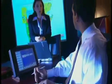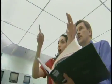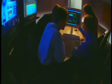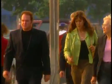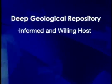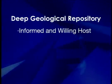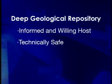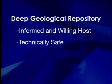As we begin to implement adaptive phased management, Canadians have an important decision to make about where we will contain and isolate our used nuclear fuel for the long term. Making this decision requires that we first collaboratively design a process for selecting a site. The process must be grounded in values and objectives Canadians hold important, and it must be open, transparent, fair, and inclusive. The NWMO is committed to seeking an informed and willing community to host a deep geological repository. The site must meet strict, scientifically determined safety requirements.